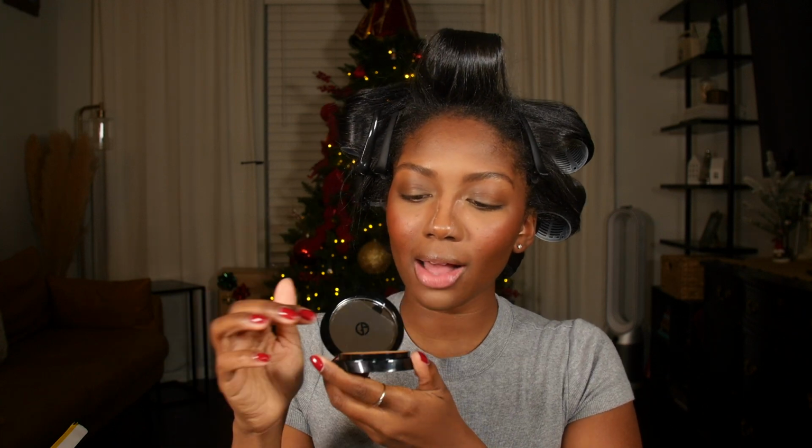And I was just looking at it, I was like, this looks like something's under here. There fully is. It's a little brush under here. I don't know why I was just so surprised by it. I'm probably never gonna use that brush, but anyways.